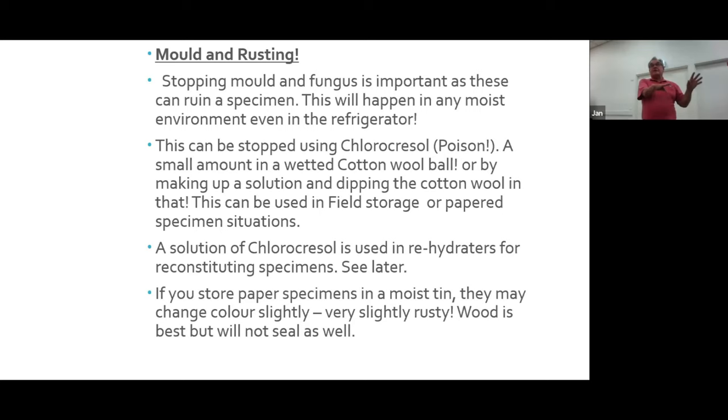the fungus growing. And you're going to do that with another chemical that you can buy at the chemist. And I actually bought this bottle 4 years ago than I like to remember, but it's chlorocresol. Very simple. It is poisonous, as most things are in the world, but it's excellent at stopping the growth of fungi.